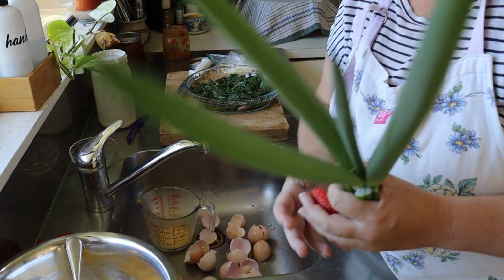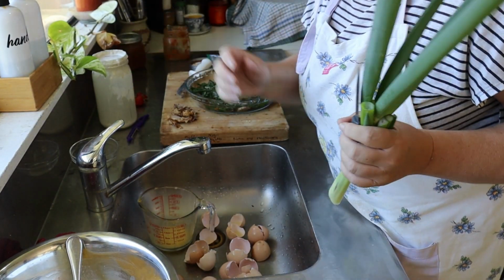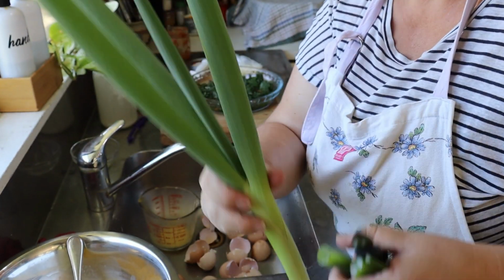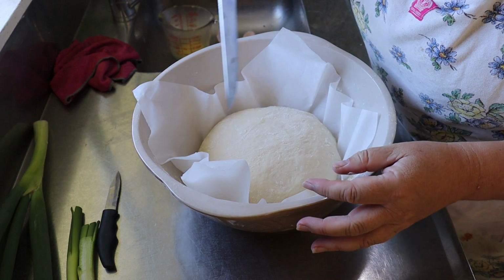Right, I've just got back inside. There's 3 beautiful strawberries ready, so I'm going to munch on them a bit later. And I just grabbed some spring onions. They're really getting past good now. And the timer is going off for the bread. It's perfect. 15 minutes was perfect.